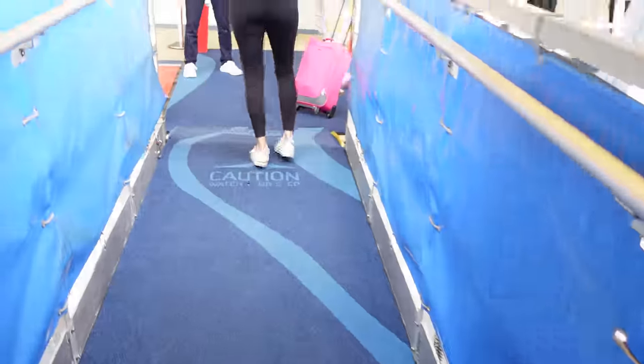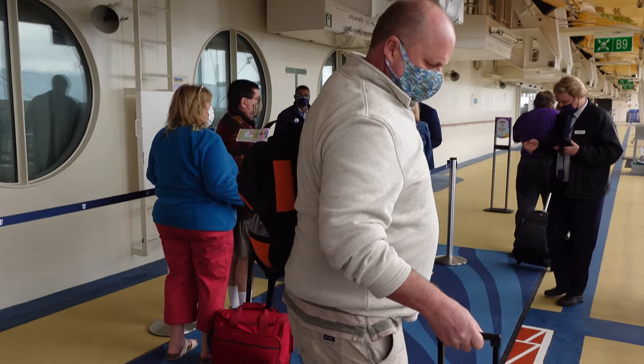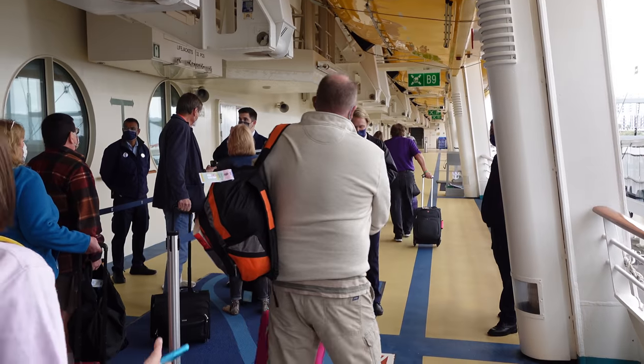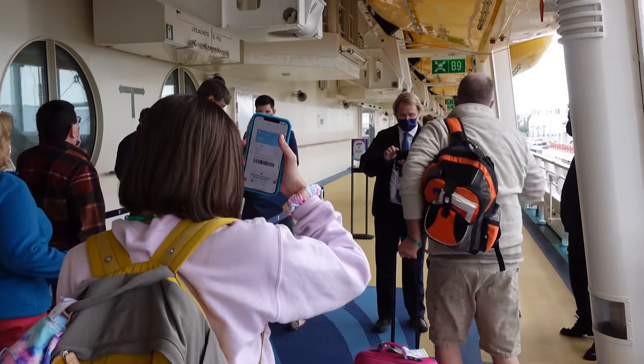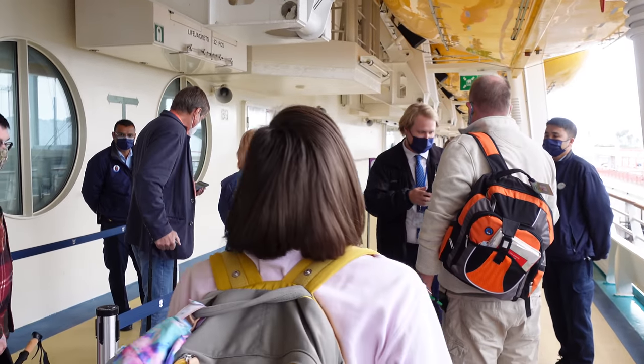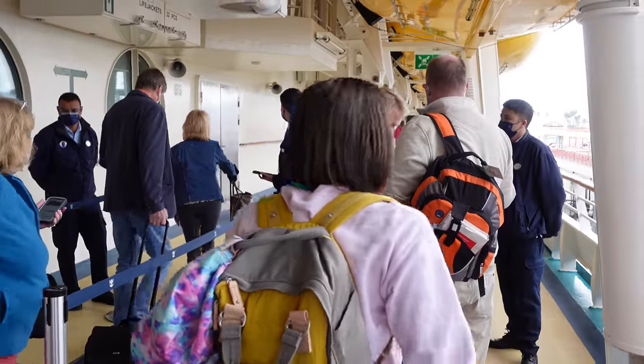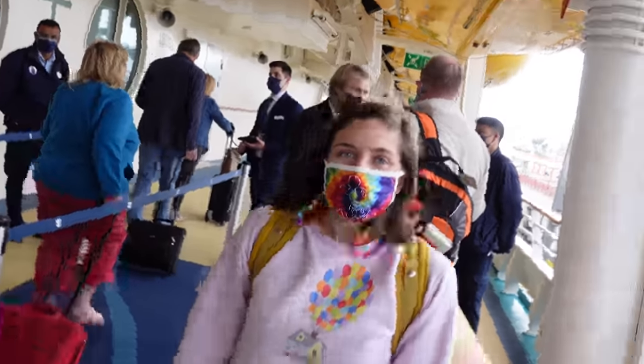We just ascended the gangway, we now cross over, and we're officially on board Navigator of the Seas! Now they just scan your set sail pass here, because of course, room keys will be at your stateroom in a sealed envelope tucked into the room number placard. So you scan your set sail pass to get on board, get your room keys at the room.